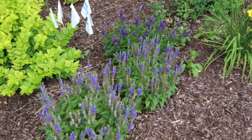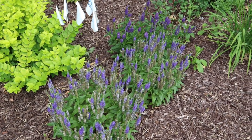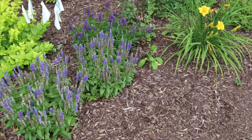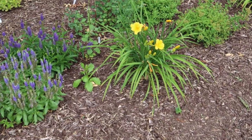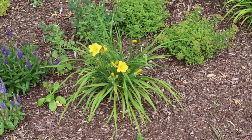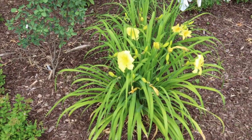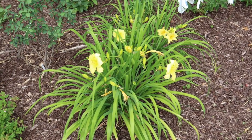And here is some more Veronica. This is a blue variety, or purple variety, bluish purple of Veronica, and these are doing really well this year. We have our Stella daylily. It's in bloom. And these daylilies are called Fragrant Returns, and they do have a beautiful scent to them.